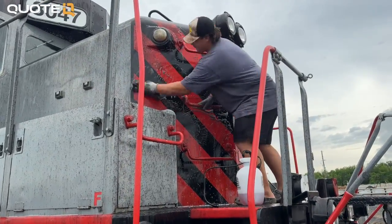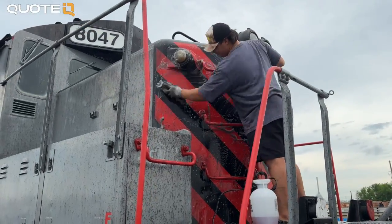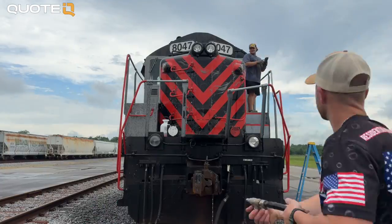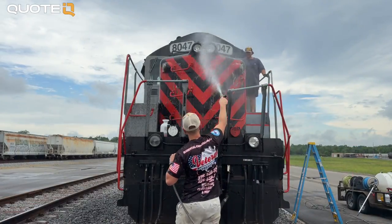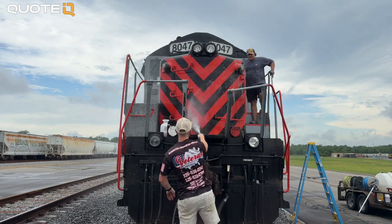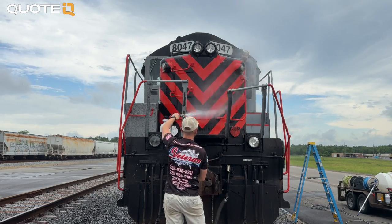And like any purchasing decision, it has to be a balance between value as well as price. If you can strike the right middle between having awesome value and good price, then you're going to land these jobs. Now, we underbid this train job, and we're going to talk a little bit about that here in just a second.